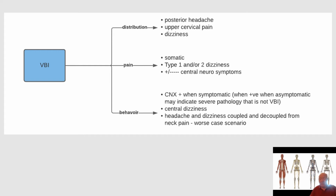So whether you've got cranial nerve symptoms, when they're symptomatic or not, it needs to go out if it's been undiagnosed. The characteristic of the dizziness is central dizziness, and we talked about that before, so there's not a lot of point going over it, except with type 2 dizziness, it isn't as clear cut as is vertigo, for example. So you might have to dig your way through this. And the big thing is that the headache and dizziness will be coupled but decoupled from the neck pain.